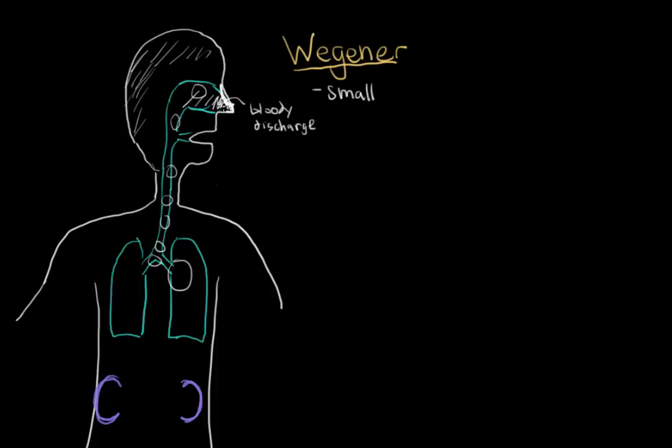You may see other symptoms like chronic sinusitis. Constant inflammation in the sinuses causes this chronic pain and this blockage of sinuses due to swelling. And you can really get problems in your trachea, so the windpipe itself may get constricted. It may become difficult to breathe. So you have this collapsed trachea. And of course, you might get bloody sputum or bloody spit or bloody coughing because both your lungs are damaged.